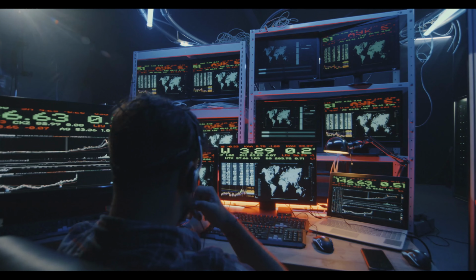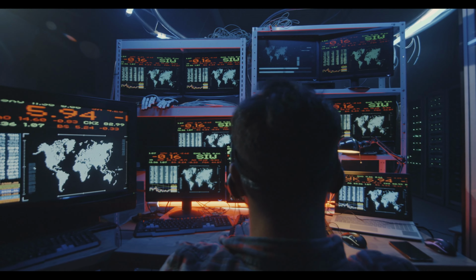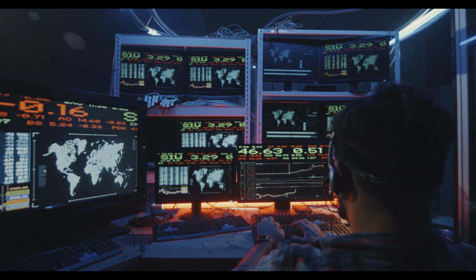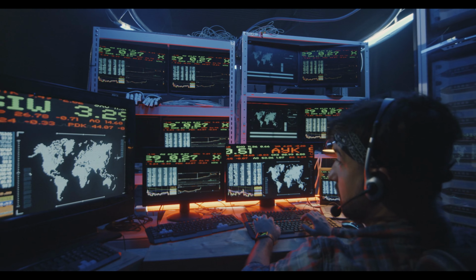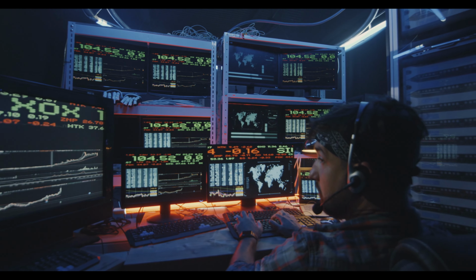Now, a few things to keep in mind. First, this book isn't for those looking for quick signals. If you want a plug-and-play system where you enter here, place a stop there, and walk away, you might be disappointed. This is about mindset, not magic buttons.